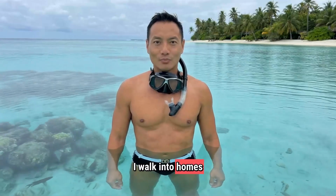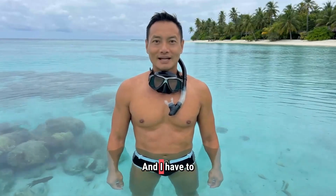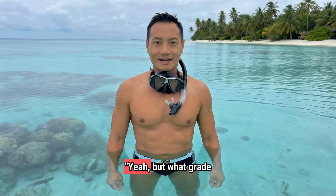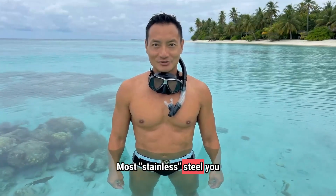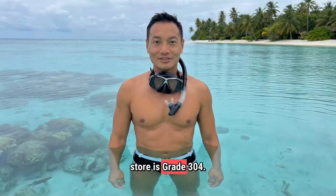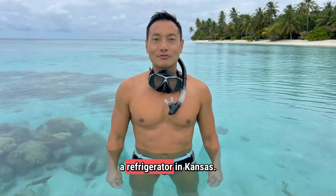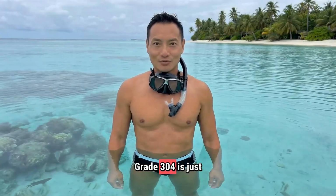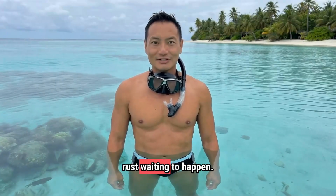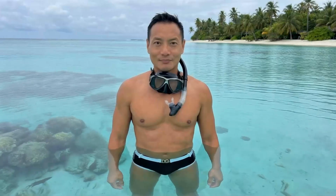I walk into homes and the listing agent says, "Oh, look at these stainless steel railings." And I have to stop myself from asking, "Yeah, but what grade is it?" Here is the science. Most stainless steel you see at the hardware store is grade 304. That is kitchen grade. It is great for a refrigerator in Kansas. In Hawaii coastal air, grade 304 is just rust waiting to happen. It will develop those ugly tea-colored stains within months.